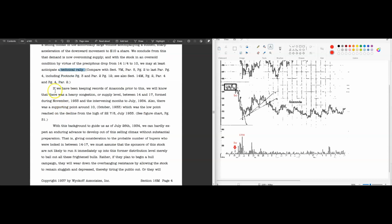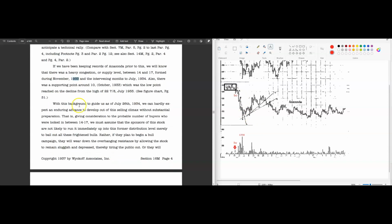It's a technical rally. If we keep records, we would know that there was heavy congestion at this level around 14 to 17 formed during 1933. Also, there was a support point around 10, which was the low point reached. Okay. So all he's saying is that in the previous history of the stock, there was a congestion area and a support point at 10, and that's where price went to support.